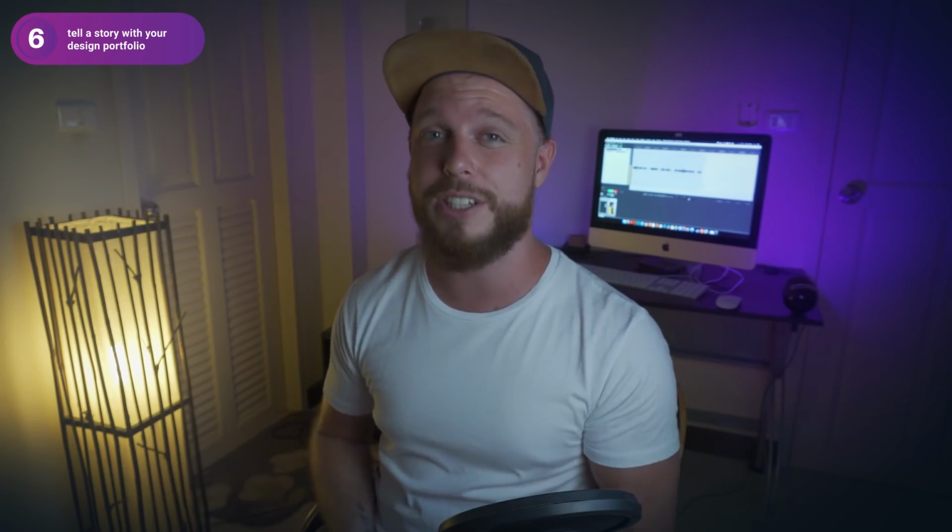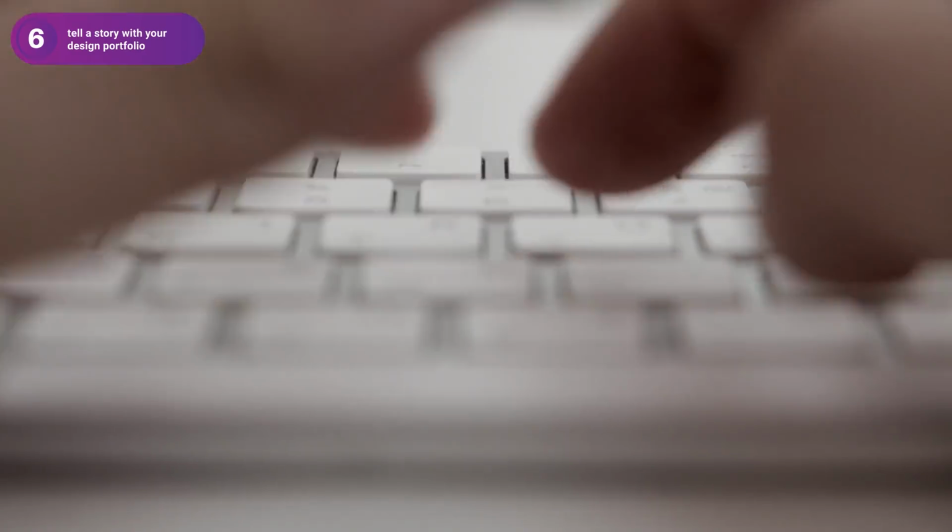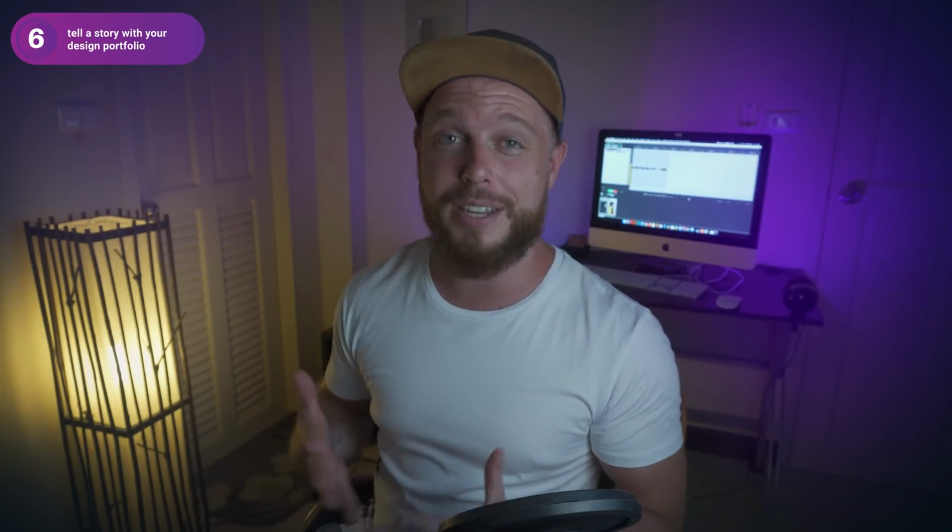This is really going to benefit you when a potential client or employer is looking at your work, because it shows that you have critical thinking and you have the design knowledge to overcome certain challenges within a graphic design project. You don't need to write an essay or reams and reams of paragraphs of text, but in a very visual and a very articulate manner, just show the process and the challenges you encountered along the graphic design project.